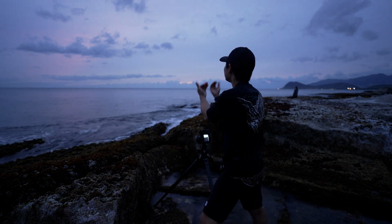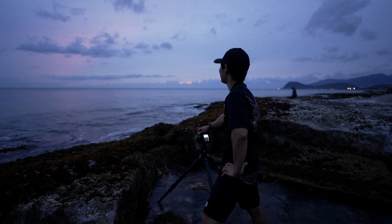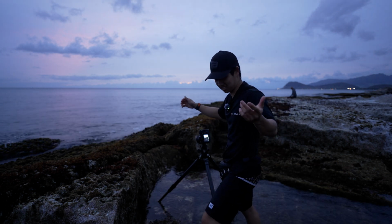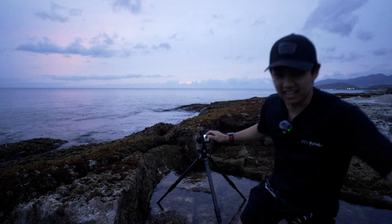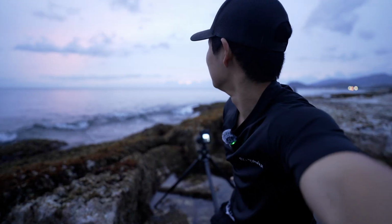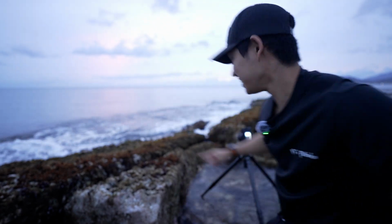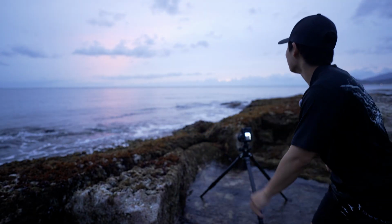Oh yeah, there it is. There's the color. I can't believe it. I can't believe it's like 5 minutes past and it's starting to light up actually. I really cannot believe it. Let me angle a little more towards this way. But look at that. Right there. There it is. Oh my God.